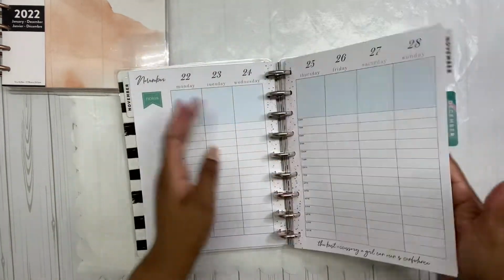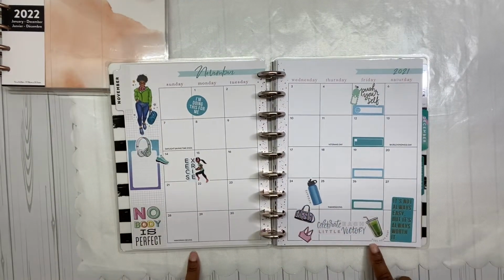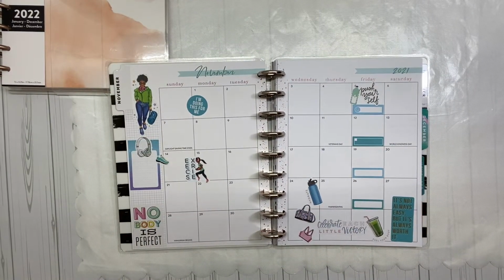So that's just what I mean when I say decorative planning. That's just another little hobby that I like to do. And here is my fitness planner for the month. So that's just something else I like to do.